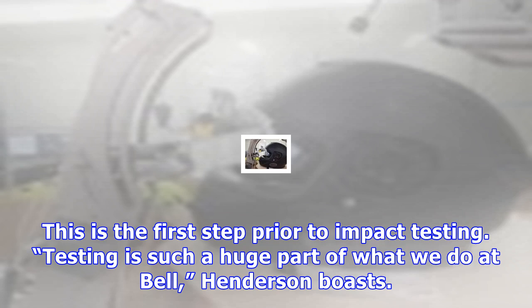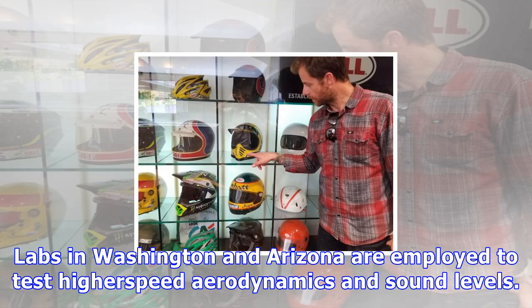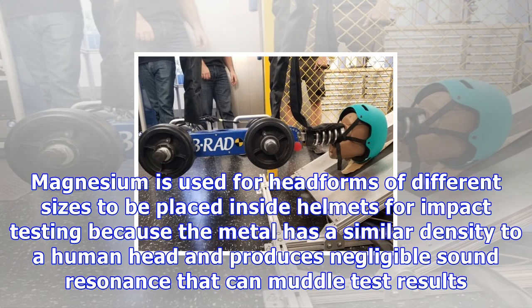Scroll down to see pictures from inside Dome and watch a couple of videos of impact testing. Dome manager Nico Henderson shows us the precision bench used for drawing test lines on helmets that correspond to various helmet agencies across the world, including DOT, Snell and ECE. This is the first step prior to impact testing. Testing is such a huge part of what we do at Bell, Henderson boasts. All this testing isn't required to build a normal helmet.